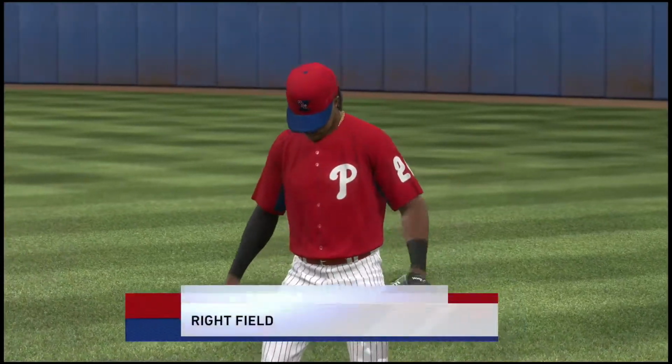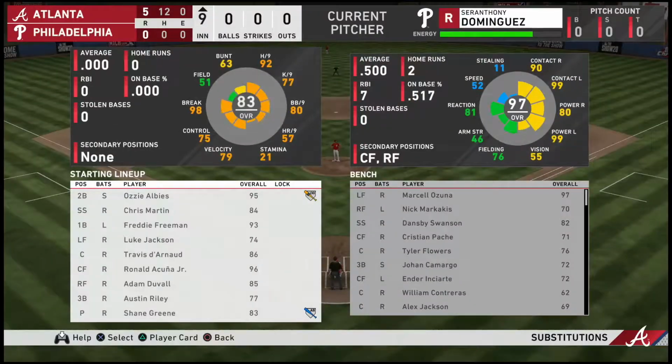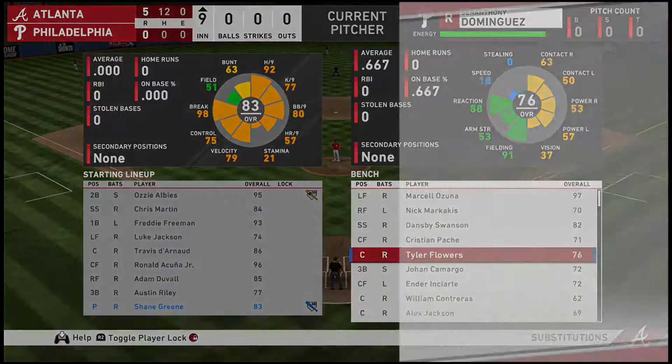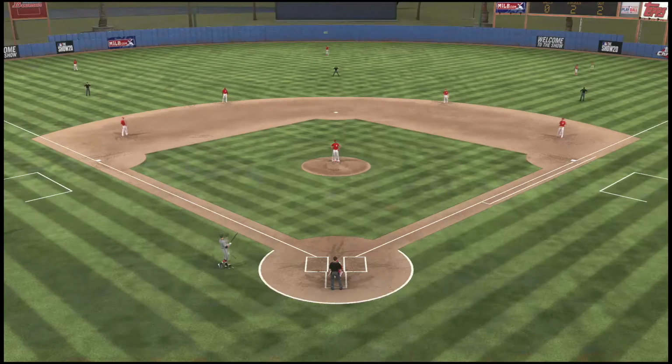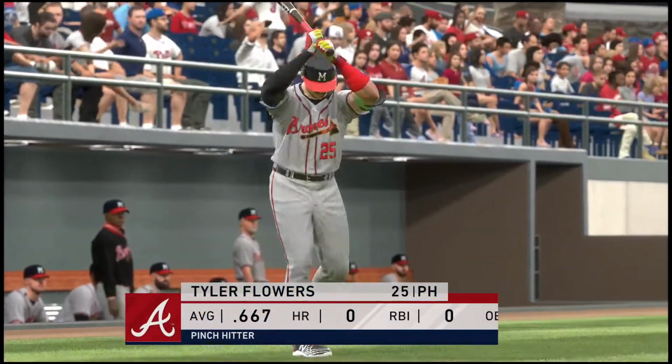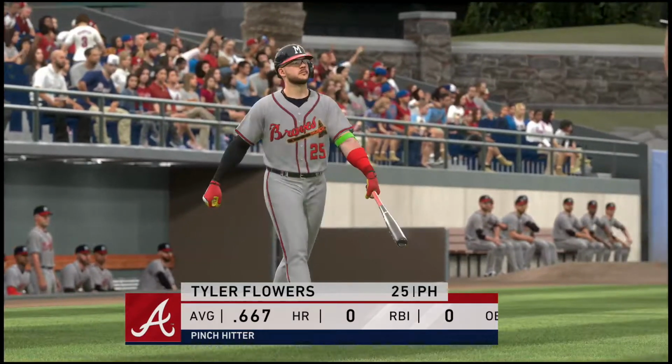It's 5-0. Roman Quinn will stick around as he'll take over in right field. Sir Anthony Dominguez enters from the pen to start the 9th inning as he'll try to keep the score right where it is heading to the bottom of the 9th. Tyler Flowers will try to get his club a little 9th inning insurance as he'll grab a bat to pinch hit, leading things off here.